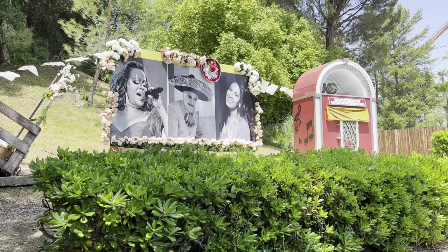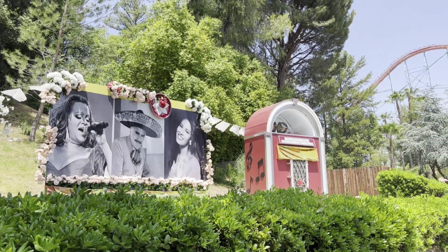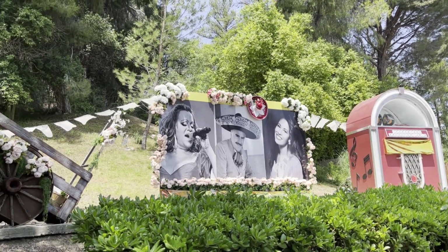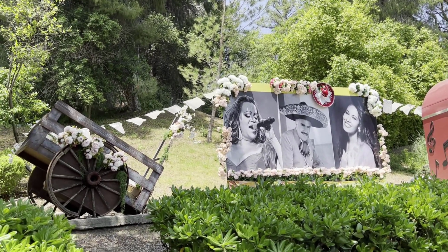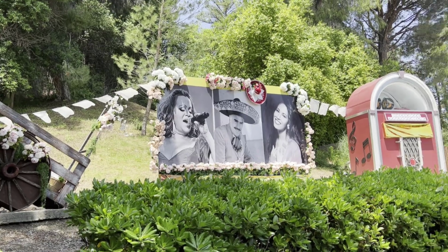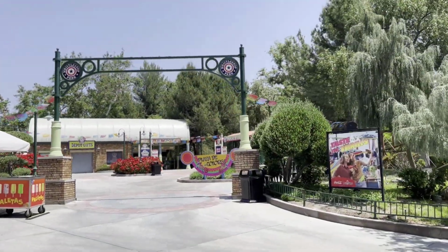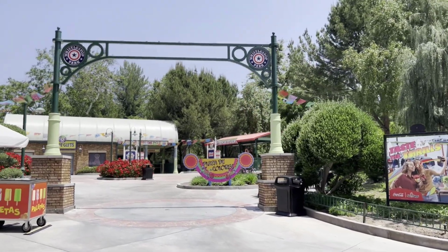Nice tribute. I'll be 100% honest, I don't know who all three of these singers are. I know one obviously is Selena there on the far right. So I'm sure this is a tribute to some Mexican singers. But again, a nice little touch there.